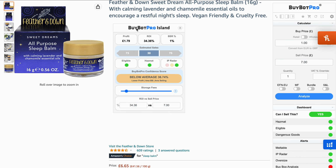So as you can see right here, we've actually got the Chrome extension here, which is what BUYBOTPRO is, and what it's going to do is tell you your profit, and it's going to give you a full analysis of the product as well. So the first thing you'll notice is the island in the middle, which is optional, but I always have the island on. And what you'll notice here is it's telling you the exact profit. So we've typed in £1, let's just pretend that's the purchase price. You can type your sale price in here, and it will find the latest sale price of the buy box as soon as you open it up. Type in your buy price here.